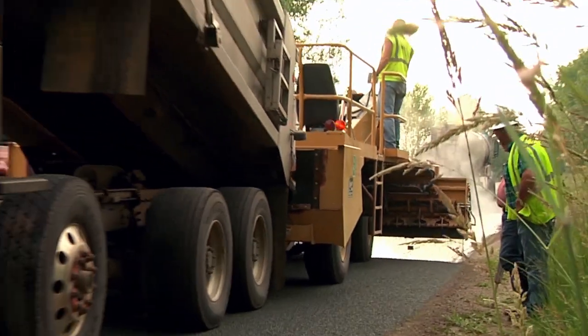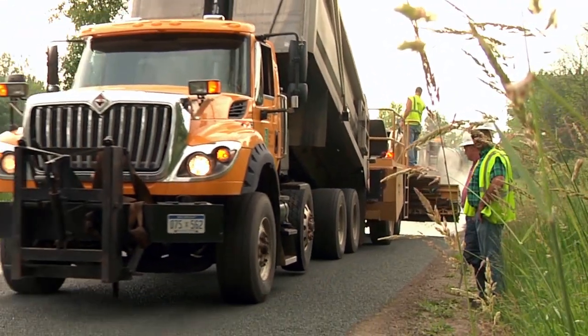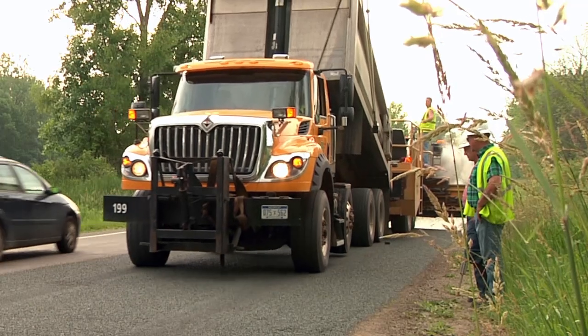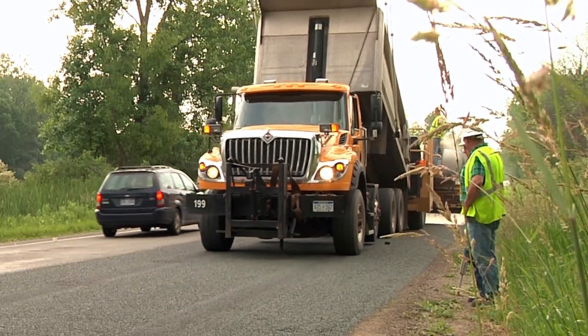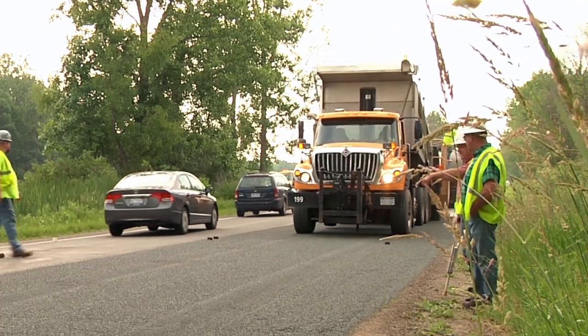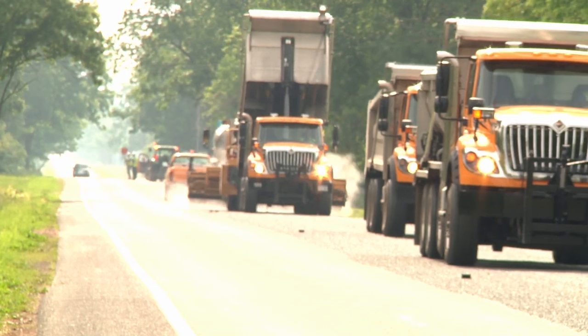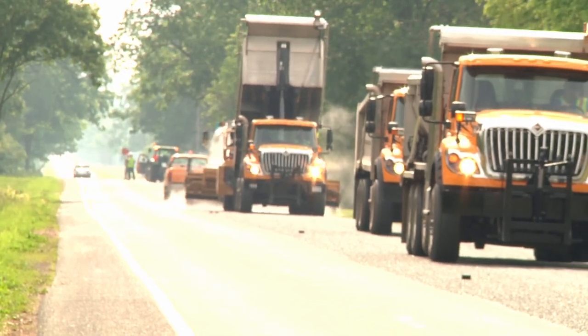They may show moderate to severe raveling, some flushing or polishing, and age-related cracks that are no more than a ½ inch wide. Chip sealing an asphalt pavement at the appropriate time slows the aging process and significantly delays the need for costly capital improvements.